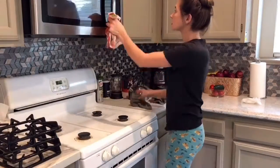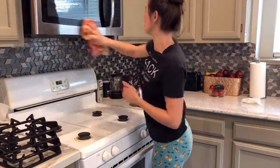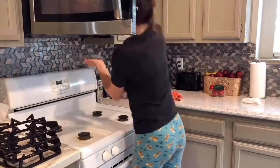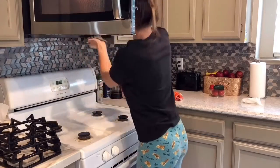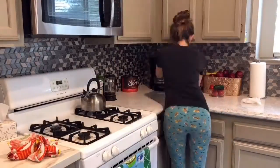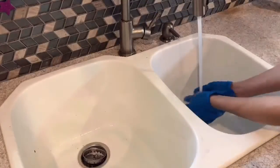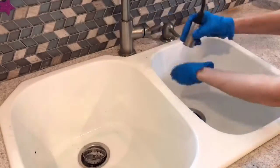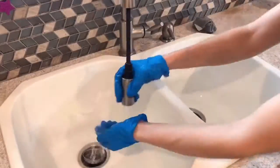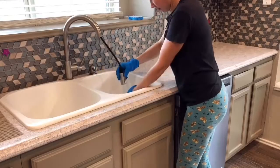And when I finish cleaning everything, I prepare my kettle. I clean it too and I fill it with water. Then I put the kettle on. Time to clean my kitchen sink, and if you clean it with Clorox like me, don't forget to use disposable gloves because it's really necessary.